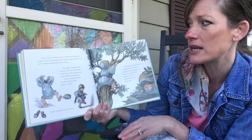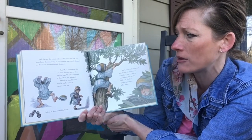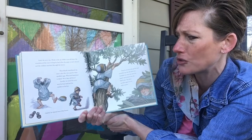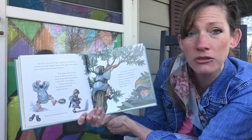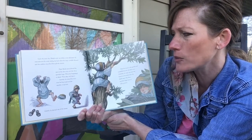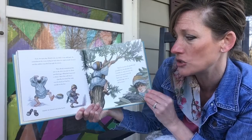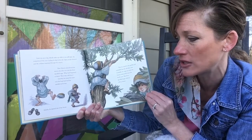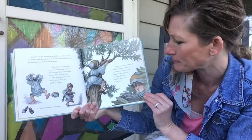Early the next day, Micah woke up while it was still dark. He remembered the scary feeling he had when the angry people shouted and the soldiers marched through the streets. And then Micah remembered the nest in the tree and the 3 speckled eggs. I wonder what had happened to them. Were they still there? Quickly, he tossed his tunic over his head and tied his sandals on his feet. Quietly, he tiptoed out of the house.